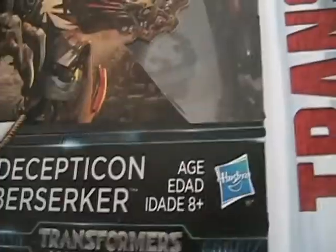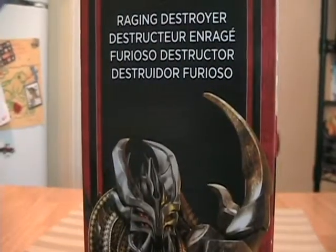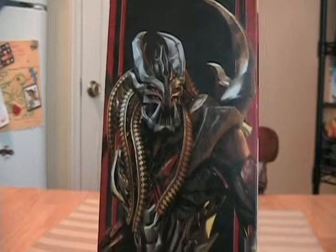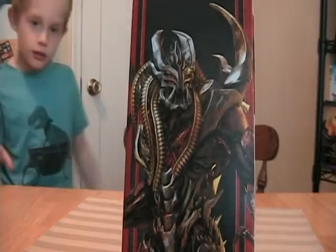And you can see it's really nice integrated packaging here from Transformers: The Last Knight. And on the side again, guys, he's a raging destroyer. You can see on the side here. That's all you need to know. He's a raging destroyer, which makes sense with the Berzerker motif. And apparently he's just a soldier of the Decepticons.